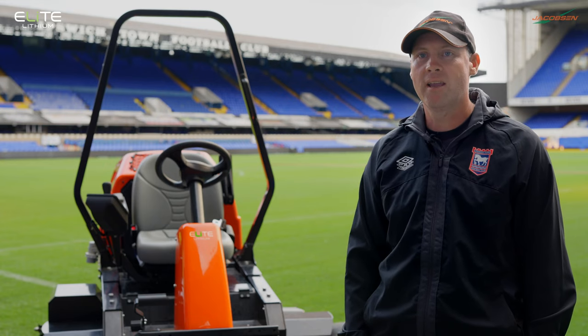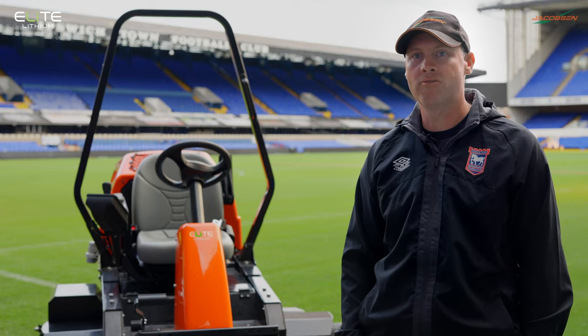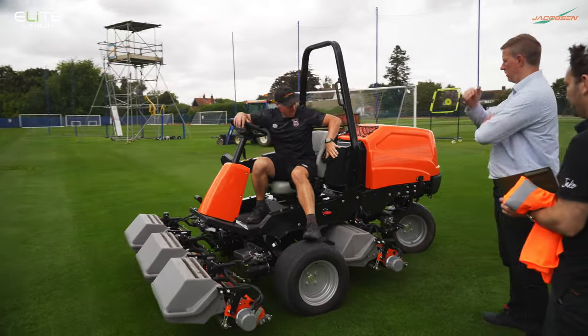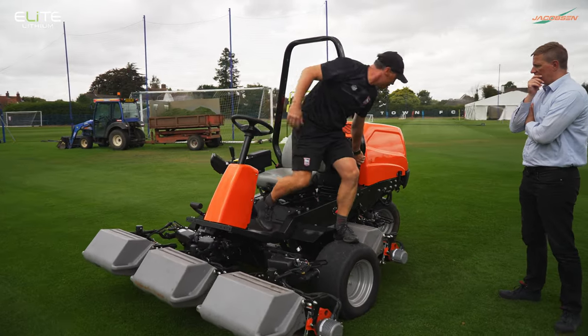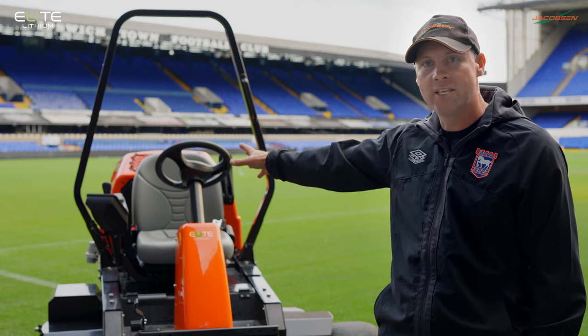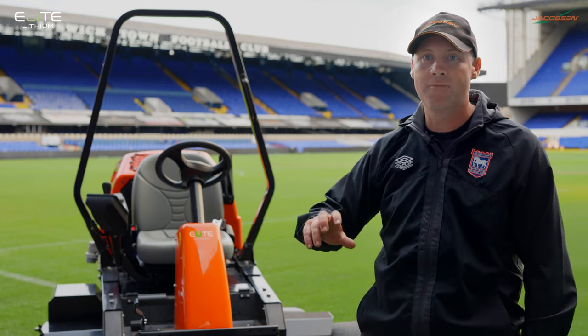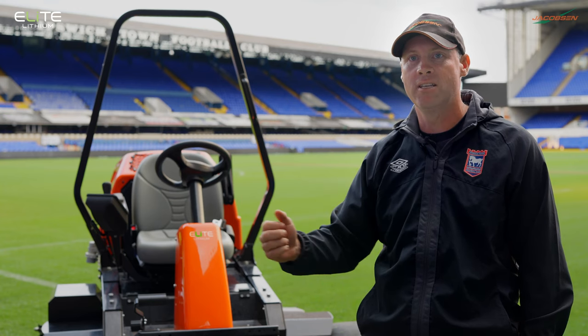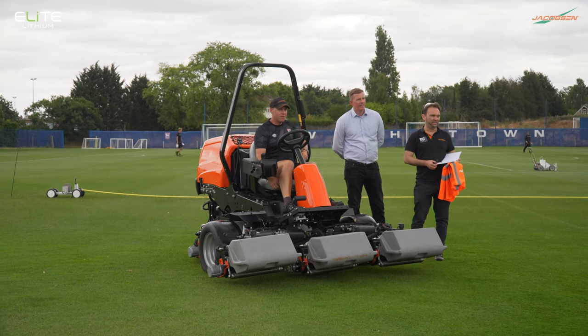Having trialled it for a week, little things that we've picked up and fed back to Ransomes is the route on and off the machine. The temptation is to stand on the tyre all the time, so adding in extra consideration of where the feet might go getting on. The control centre's really nice to use. It would be nice to have more flexibility to move it out and in so that you can find the perfect comfort area for different operators.